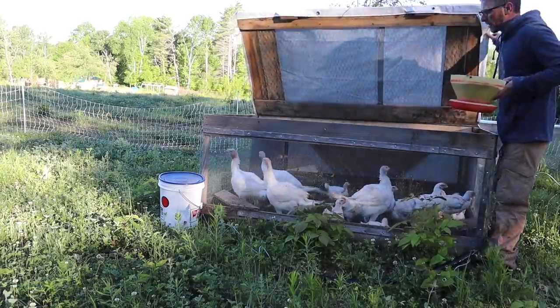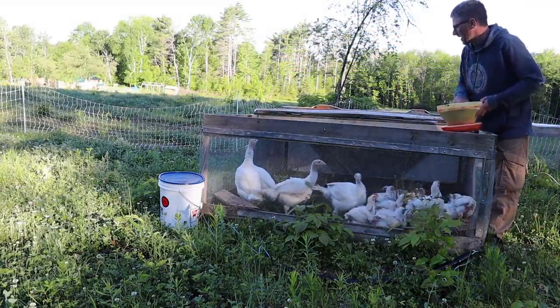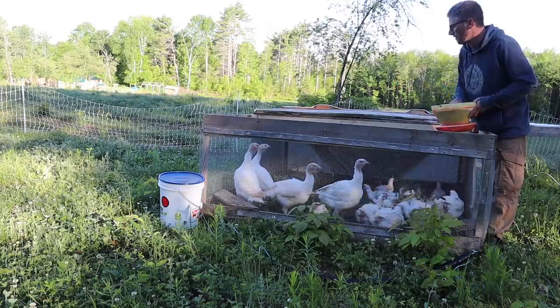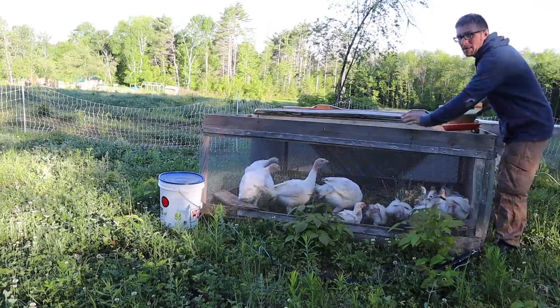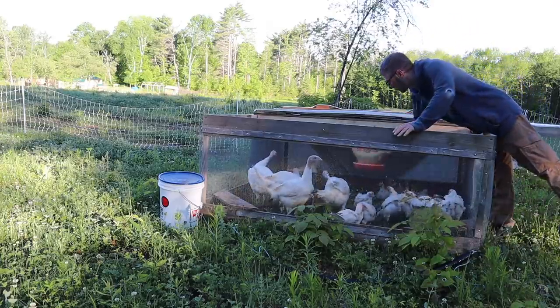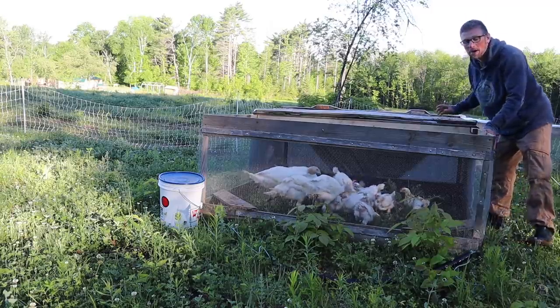For the first couple of weeks we have them, we can feed in front of the meat birds 24/7, and then once they get older, we feed them during the day. Otherwise, they would eat too much and they'd end up eating themselves to death. So we're gonna ration their feed till first thing in the morning, when they're hungry.